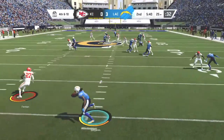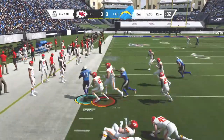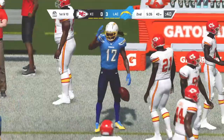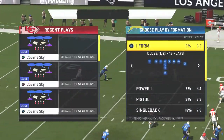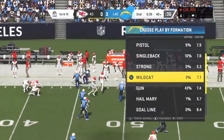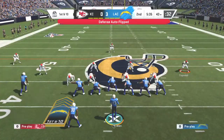Now Benjamin. An excellent return that time, 26 yards. And it'll be Charger football here as they take over. The Charger drive about to get going.